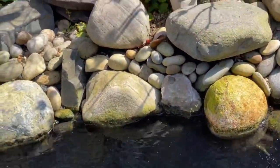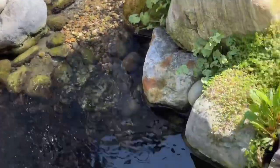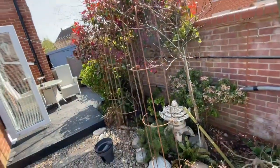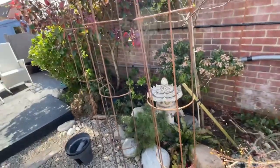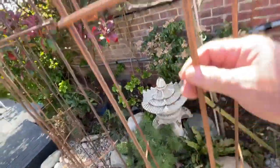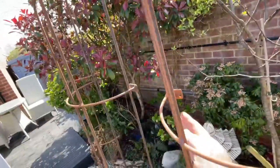But yeah, need to get some planting done now, doing things like that. Now question, these half plant towers are going to go down the side against the fence there, and the missus wanted to get these so we can get some clematis to grow up. Now if you look, right, rusty. You can see they were originally a bit of black or something like that.